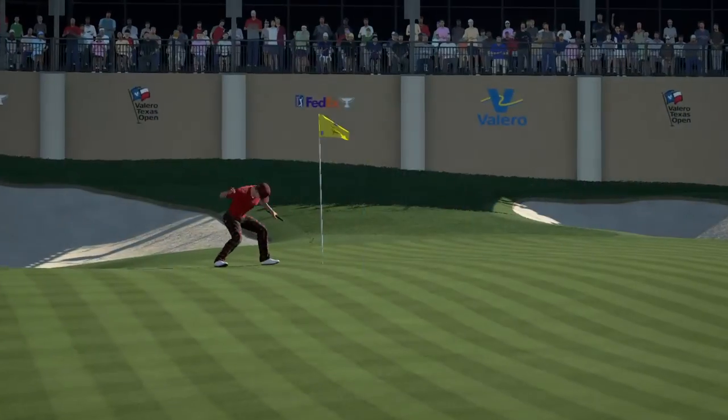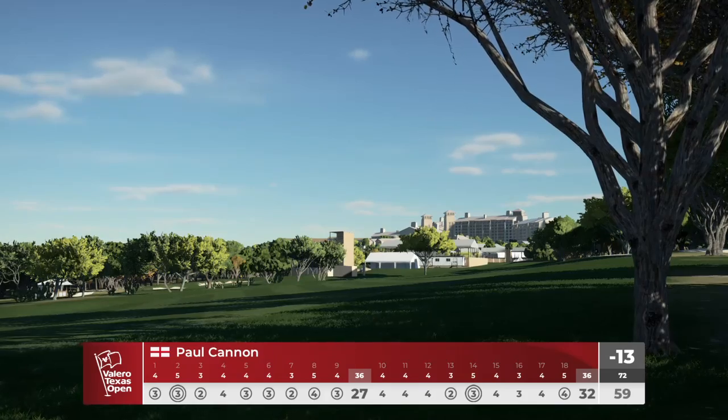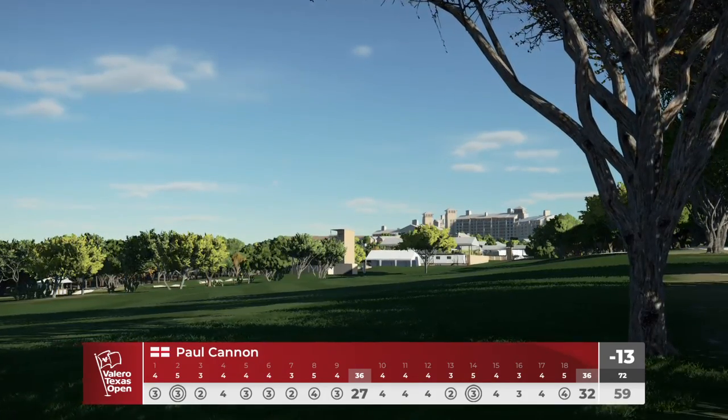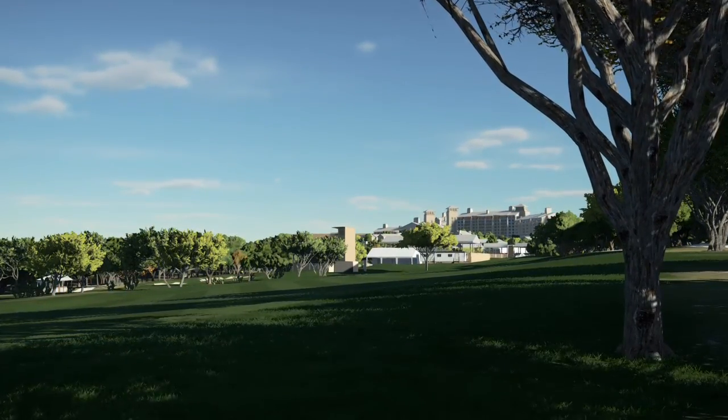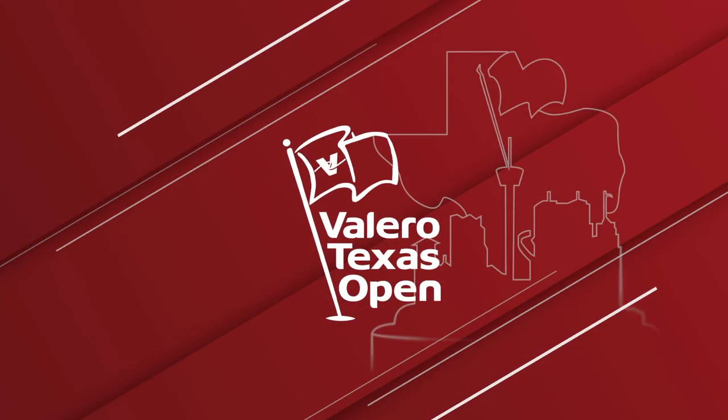Well, any victory in the Lone Star State is one to be enjoyed. Congratulations to our Valero Texas Open winner. I gotta say, this was a tough, hard-earned victory. The conditions out there this week were brutal all around, and they know it.